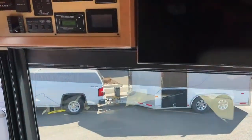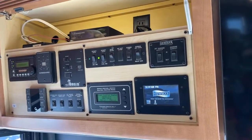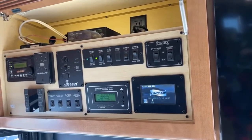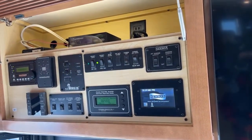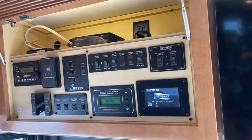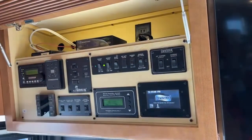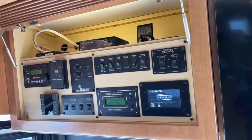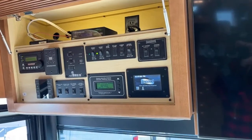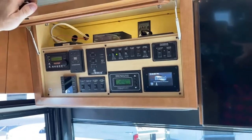Got your main control systems up here. Your tank levels and your HVAC systems are controlled right there. You got your auto gen start, the WineGuard Traveler satellite above. You got the Wi-Fi Ranger built in, and then all your awning controls, your Oasis hydronic heat system, slide controls. You can turn off your exterior step. So if you're at a campground, you don't want the step to go in and out every time, you can turn it off. And it does have a safety feature that if you forget to turn it back on and put it in drive, it will automatically retract.